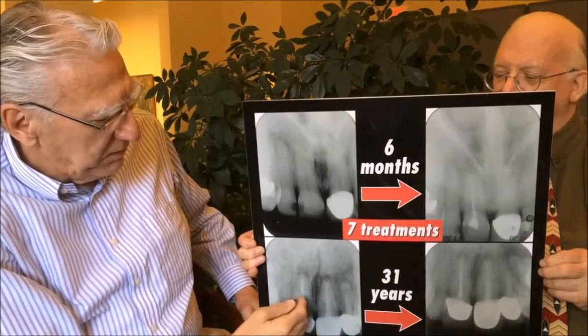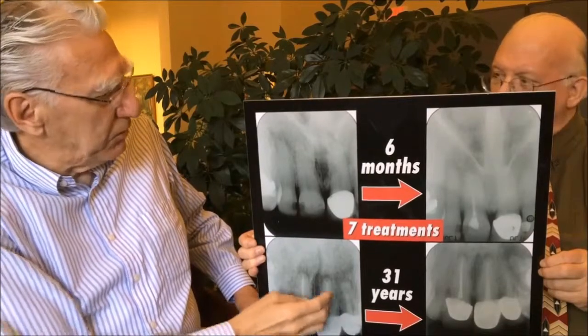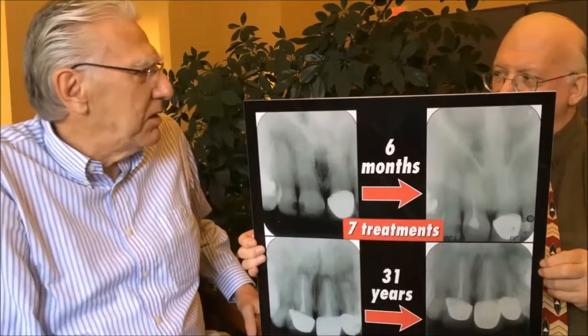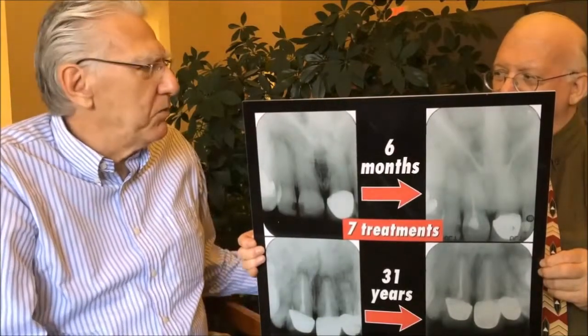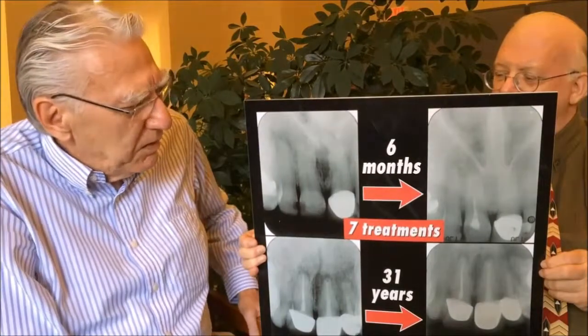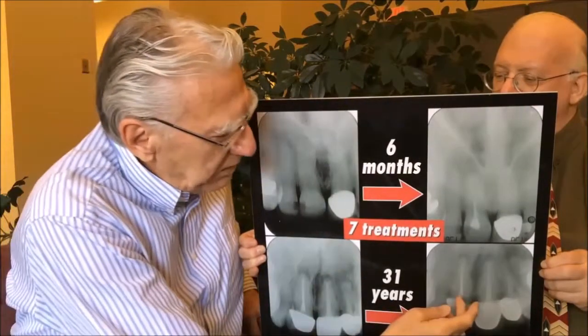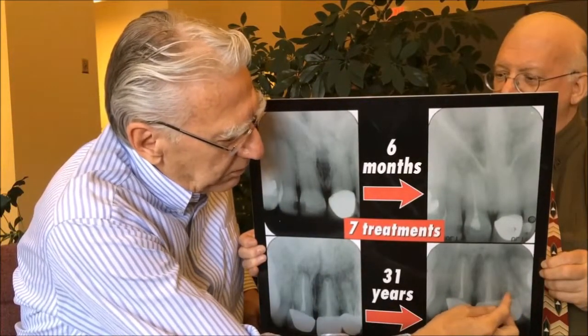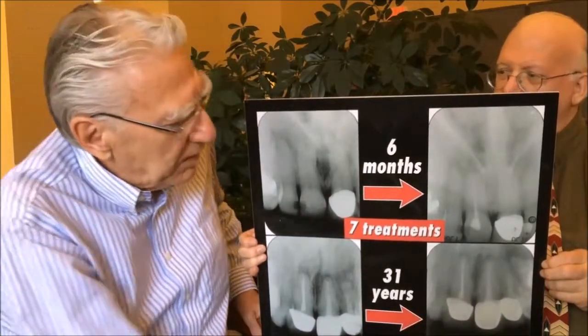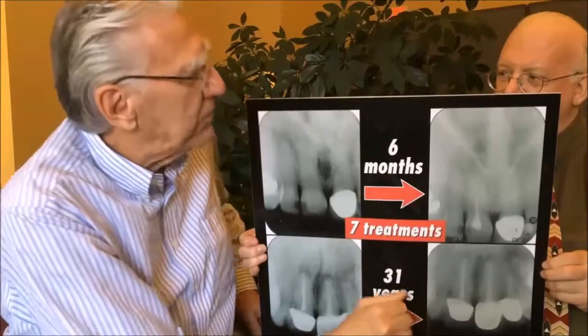On this, it's simple. 27-year-old woman, and she had all of this work done, the root canals, the crowns, and they wanted to take her teeth out because her infection was terrible. And she was just dying with this infection. We saw her and treated right along here, right along the crowns with calcium, and all of this got better.